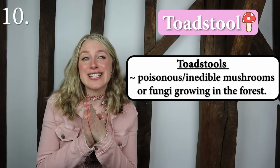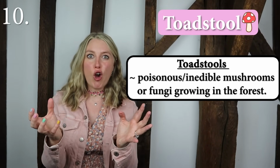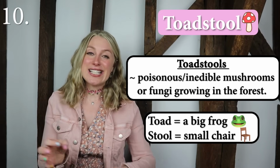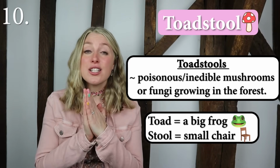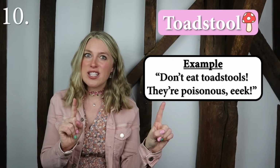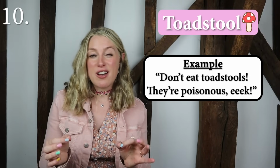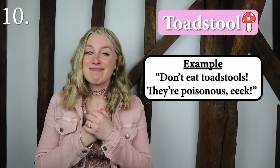But the reason I love this is because if you translate the word, a toad is like a frog, a horrible frog actually, quite a big horrible frog. And a stool is a little chair. The idea is that the mushroom looks like a little chair for a toad. That is adorable. And whenever I see toadstools growing, first of all I'm like, that's poisonous, don't touch that. But I also think it looks like the perfect place to perch if you are a toad. The origins of this word are in fairy tales and, you know, Old English, so I absolutely love it.